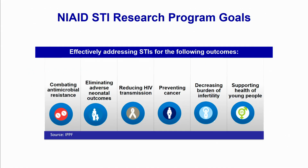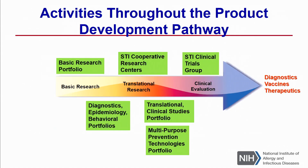The goals of the program are multifaceted. I think this is important. It speaks to some of the things that Ilya Vabar and Emily Aioli and others have talked about, which is our long-term outcomes. What we want to look at is preventing burden of disease, preventing cancer, reducing HIV transmission, and supporting young people, particularly adolescents. And I think a new thing that people haven't thought about is combating antimicrobial resistance.